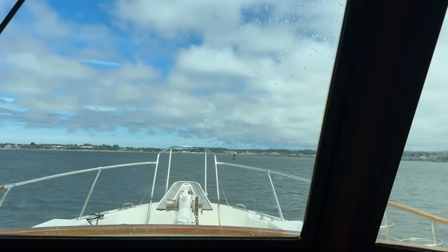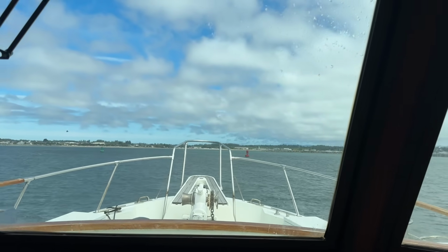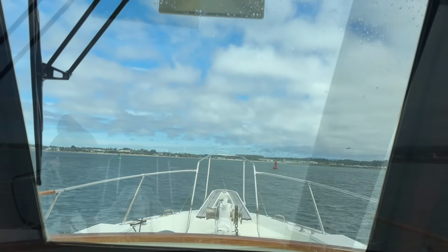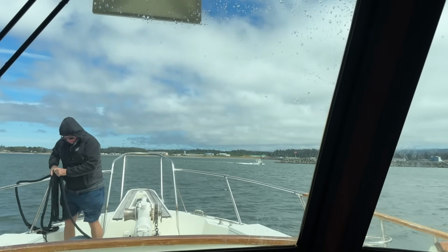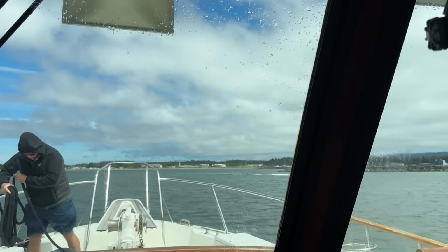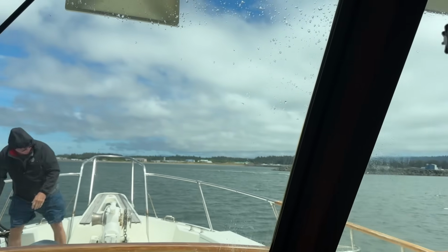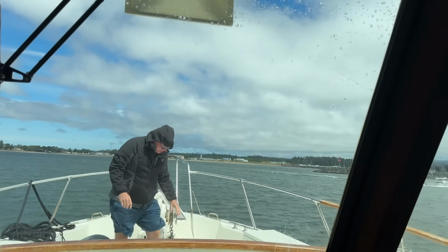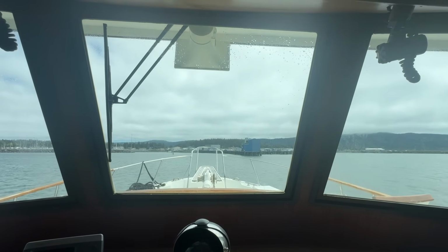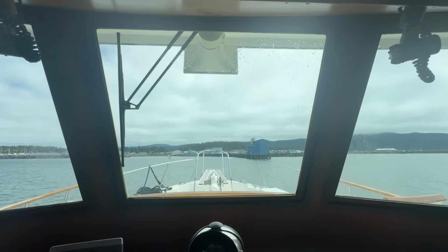Where's that little boat? He's right here. He'll get out of our way. Chief's out there getting our lines ready. It's cold and windy. Little boat going out. This looks like it's going to be pretty small in here.